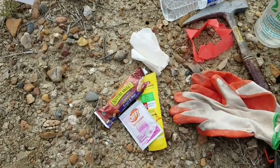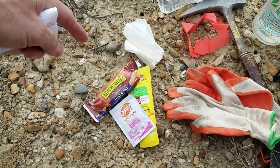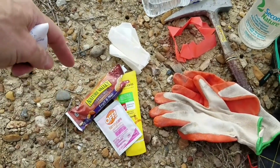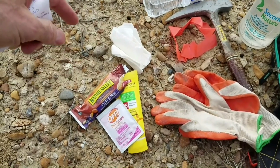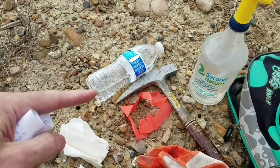Today we're going rock hunting. Okay, let me show you a couple of things that I take along with me. Naturally, I got to have some snacks. I got to take along my bug spray and my sunscreen. But the more essential thing for me is having plenty of water.